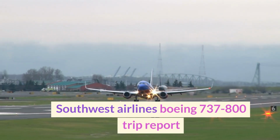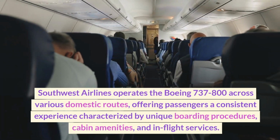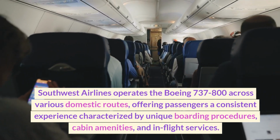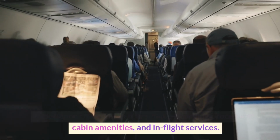Southwest Airlines Boeing 737-800 trip report. Southwest Airlines operates the Boeing 737-800 across various domestic routes, offering passengers a consistent experience characterized by unique boarding procedures, cabin amenities, and in-flight services.